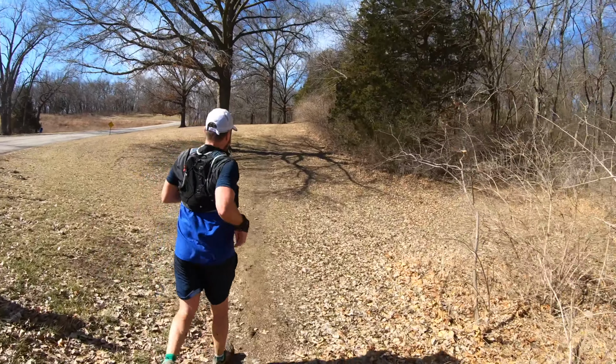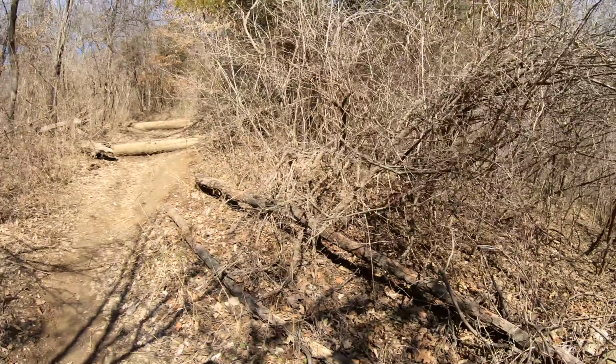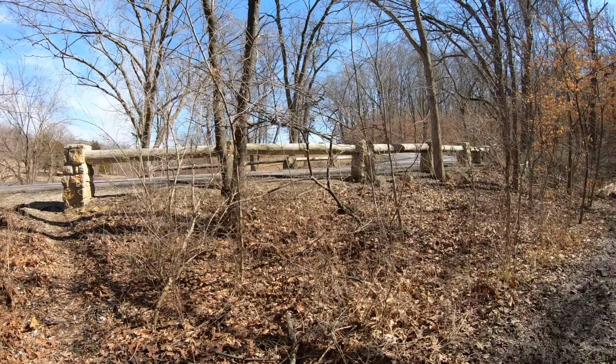Good news is you've just got 2 miles left to go. Once you step down the big round ties, you'll enter the field, which is the turnaround spot for the 5K. Now here come the Three Sisters. These three hills aren't the biggest, but they are the steepest.